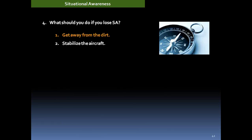Number 2, stabilize the aircraft. And hopefully you've been hearing this since your first hour of flight instruction. Always fly the aircraft first. If you're in an emergency situation, fly the aircraft first. So stabilize the aircraft. Then buy some time.